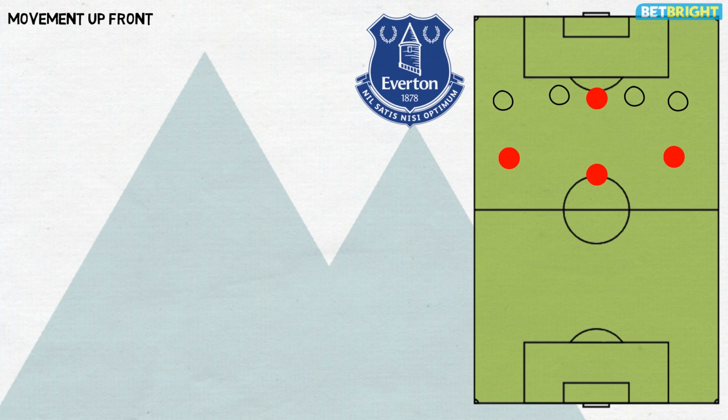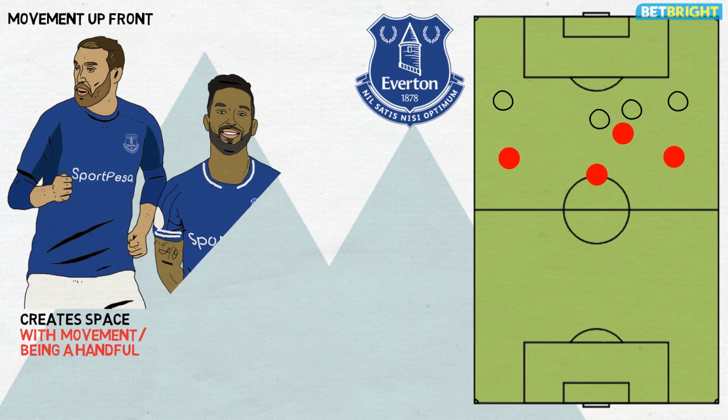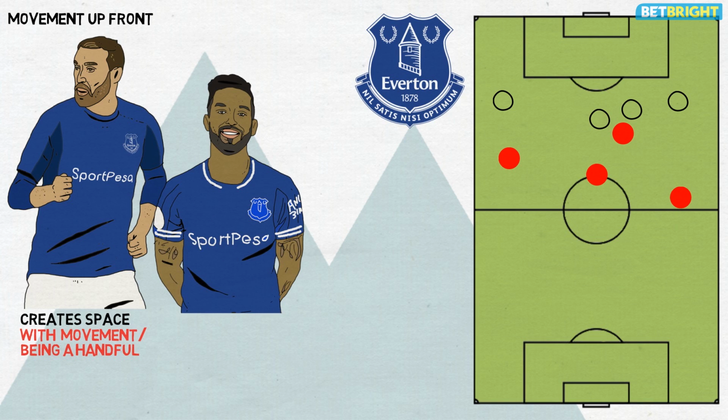In attack, Everton striker Cenk Tosun drops off towards Sigurdsson to draw defenders forwards or tries to disrupt their positioning by making runs horizontally across the box. He's a physical striker and creates space with his movement or occupies defenders by being a handful. Walcott tends to drop a little bit deeper to look for the ball on the right, but then breaks forwards or outwards, looking to cross as a winger.